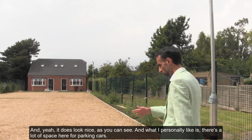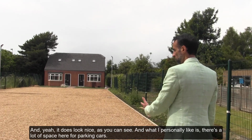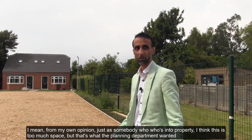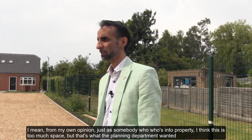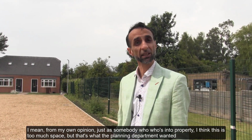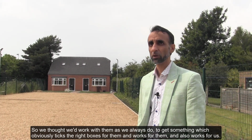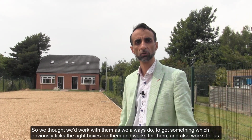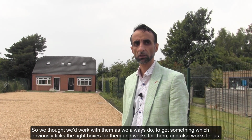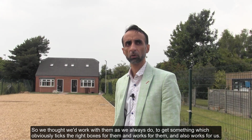And what I personally like is there's a lot of space here for parking cars. I mean, from my own opinion, just as somebody who's into property, I think this is too much space, but that's what the planning department wanted, so we thought we'd work with them, as we always do, to get something which obviously ticks the right boxes for them and works for them and also works for us.